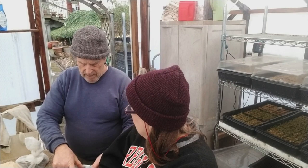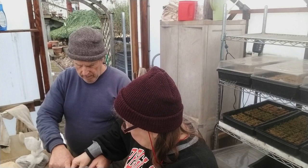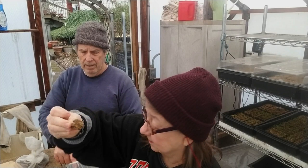Just put them all in. Different varieties also come in different sizes. This is a bigger one. So these are a little bit bigger.